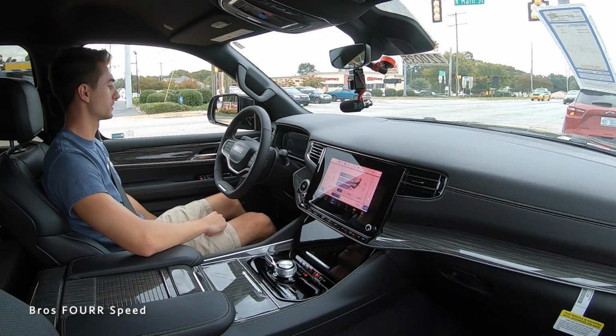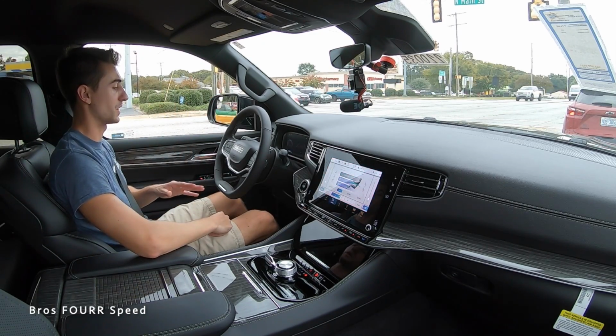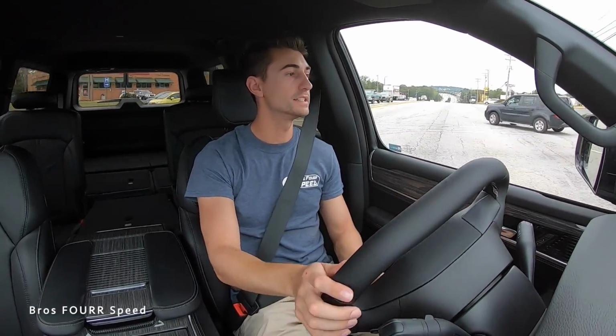No sunroof or anything on this one. I believe you can get a full panoramic as well as a third row sunroof if you want that. The steering wheel is really cool the way it's designed. I think it looks super clean, and it feels really modern in here and up to date.